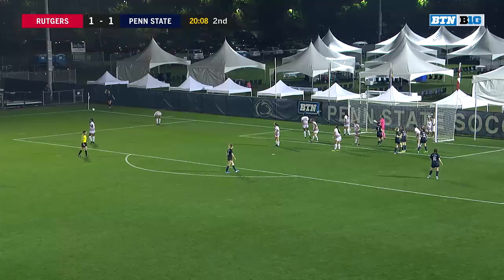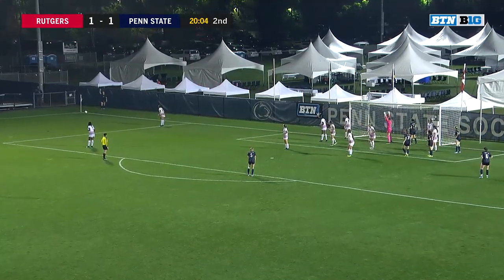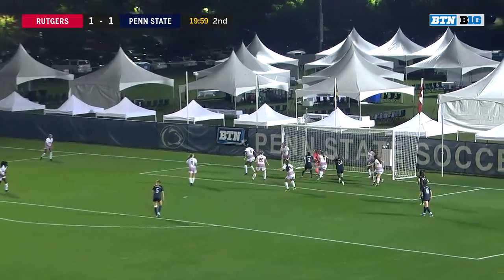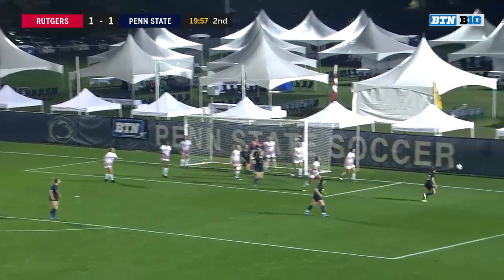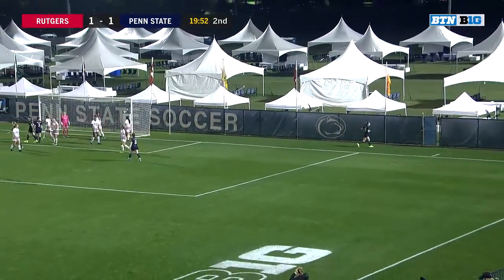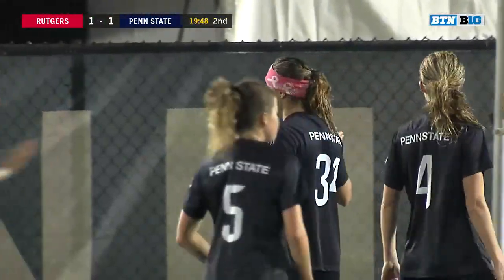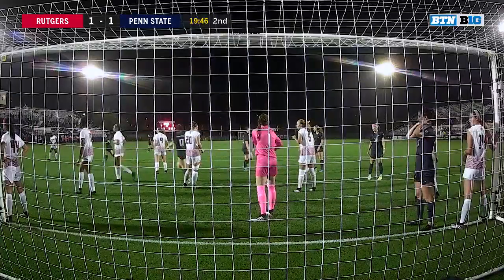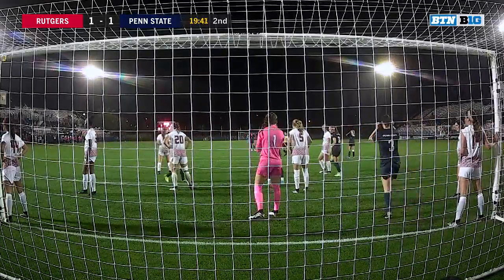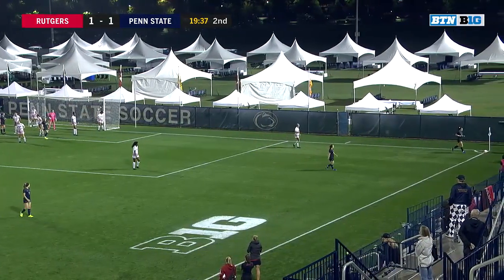Coffey taking the corner for Penn State. Sam Coffey, 20 minutes remaining here in regulation. Coffey, good ball. Schlegel was there, so was Reel. Out of bounds by McClellan, yet another corner kick. In case you were wondering, there's never been a 1-1 draw between Rutgers and Penn State in their first 20 meetings, not once.